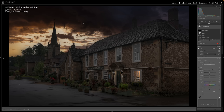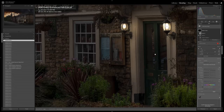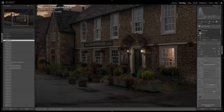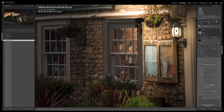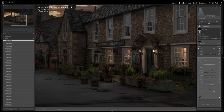Okay, so we're going to zoom in like we did before. I'm going to go in quite far this time, 300%. And we're going to go and light these windows. So bear with me. Okay, that's the third window.